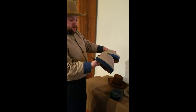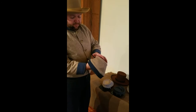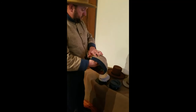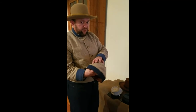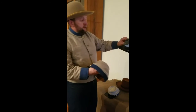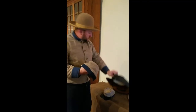And just like this cap, it's Confederate jean cloth. This would have been what the Army of Northern Virginia would have been wearing, and what the Army of Tennessee would have been wearing in the first part of the war, and the Army of Tennessee would have continued wearing this style later on throughout the war, just like the Army of Northern Virginia would have. But this material, you started seeing a lot more from the mid part of the war until the end in the Army of Northern Virginia.